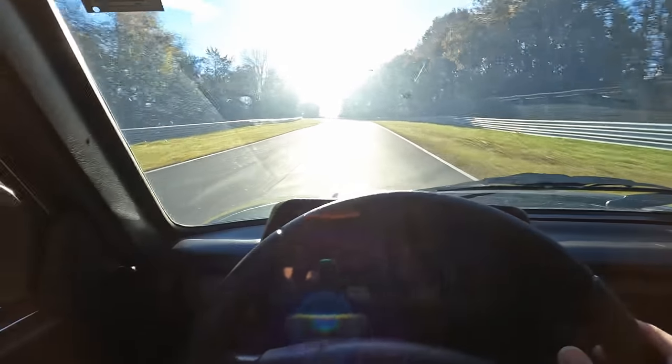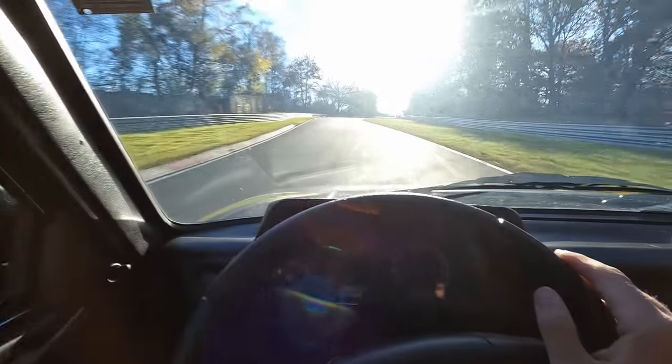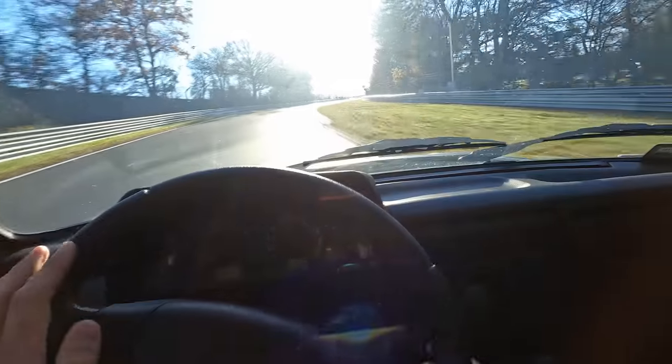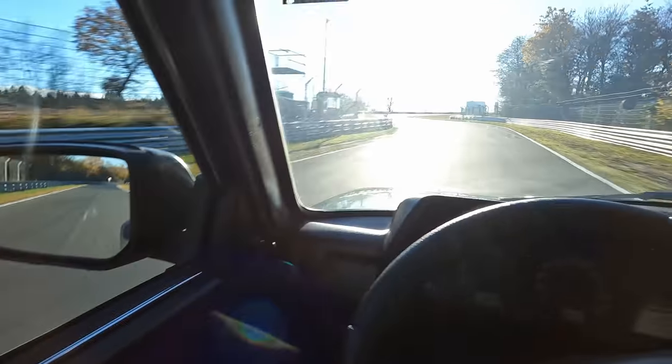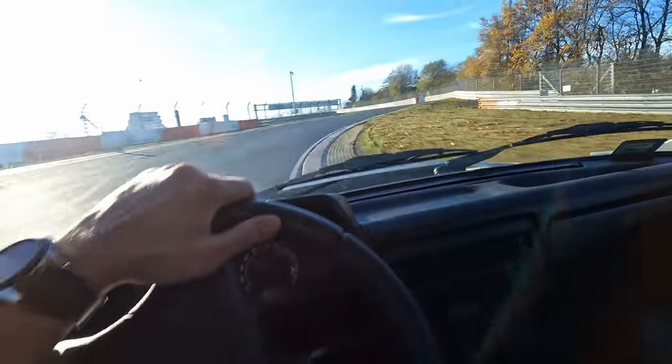Alright, we didn't make it to 100 kilometers per hour before the compression, but we're still keeping it flat in third gear, not even fourth. Amazing. Keeping it flat towards here, whole right chicane. I don't know, should I downshift? Let's take the full on the curb. Whee!